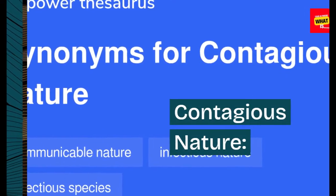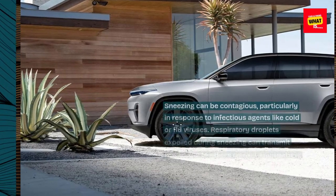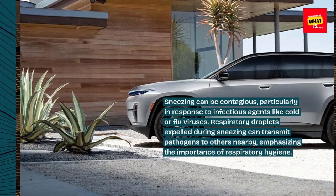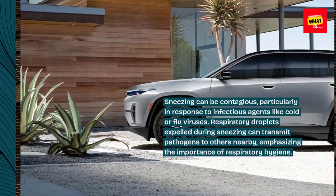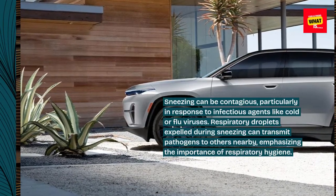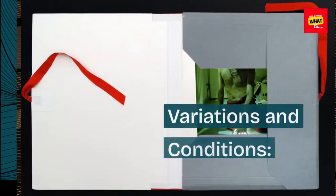Contagious nature. Sneezing can be contagious, particularly in response to infectious agents like cold or flu viruses. Respiratory droplets expelled during sneezing can transmit pathogens to others nearby, emphasizing the importance of respiratory hygiene.